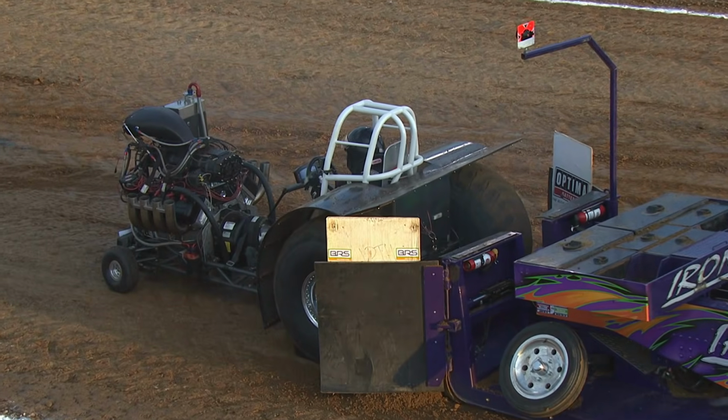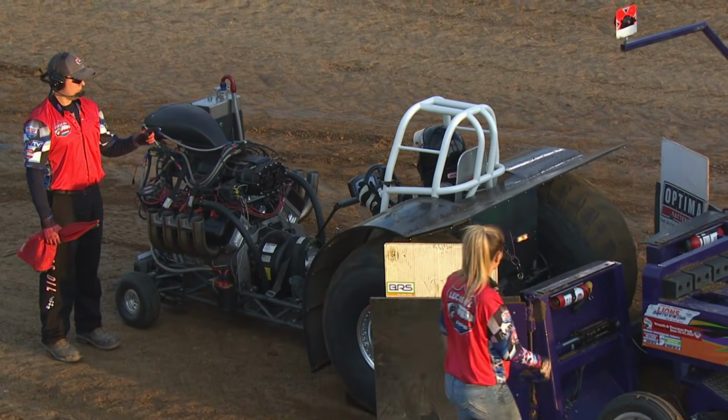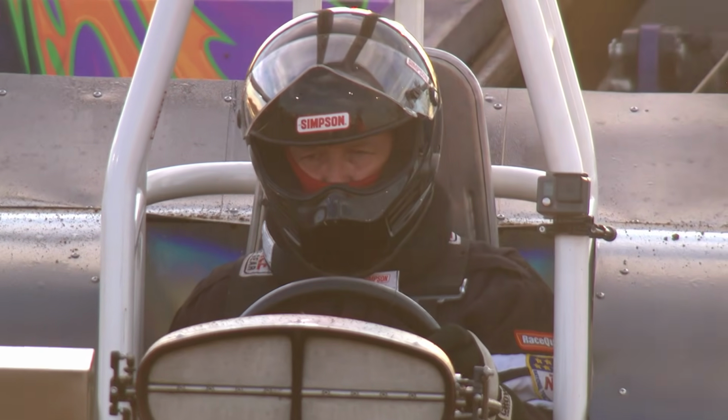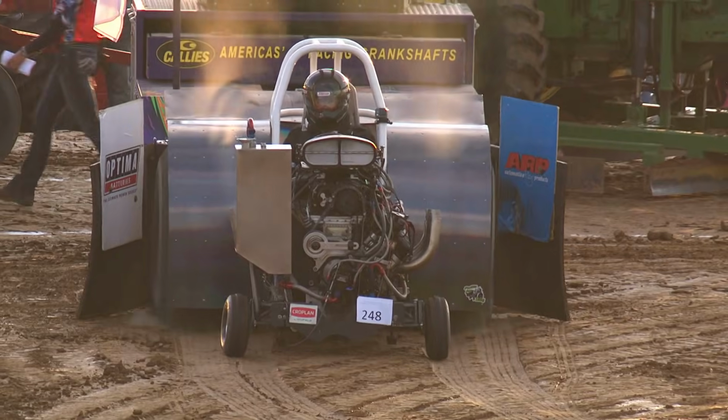If you're curious, by the way, what that large tank is up there on the front of the tractor over there by the side of the engine, that is the oil tank. And he has a great effort here. 3:08 and 34 is a solid second place.